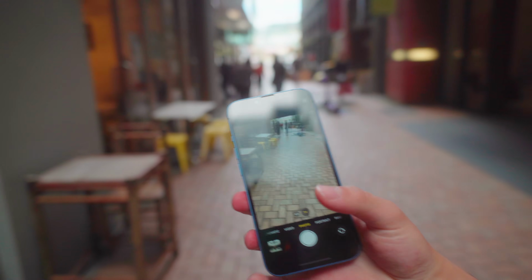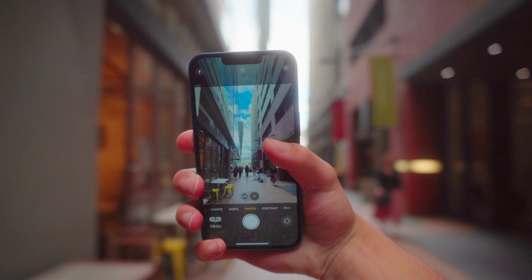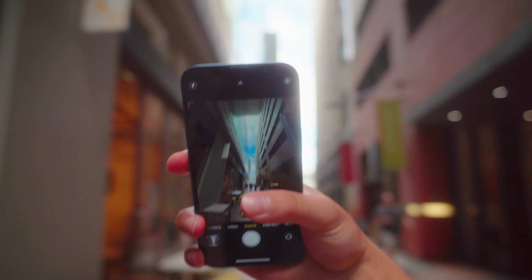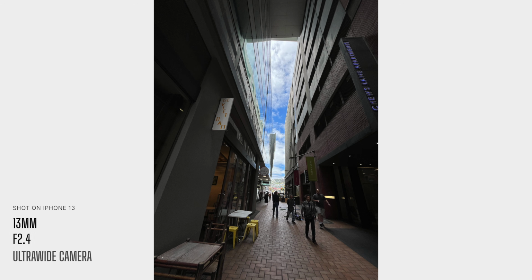From the photos I've taken, the iPhone 13's ultra-wide lens is just as good as the main sensor in good lighting. The colors and resolution are pretty much identical, but as soon as you hit darker lighting, the ultra-wide doesn't keep up with the main sensor.